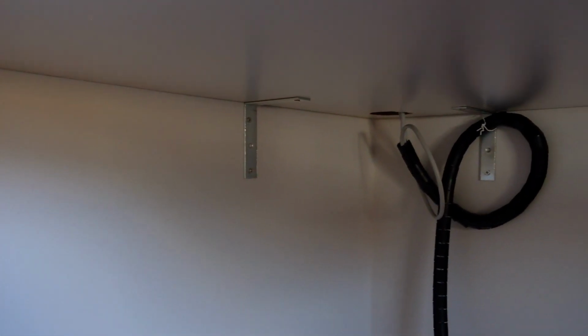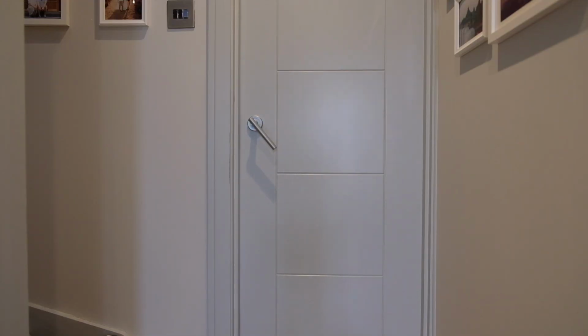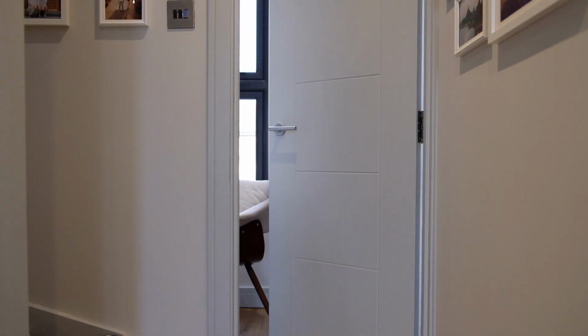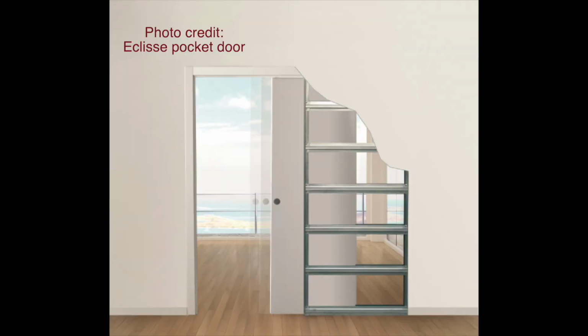Because I've got a floating desk which needs wall fixings on the sides, I couldn't go with the pocket door option. Therefore, I went with a traditional hinged door. But if you don't have any wall fixings, you can also install a pocket sliding door, which saves a lot more clearance space.